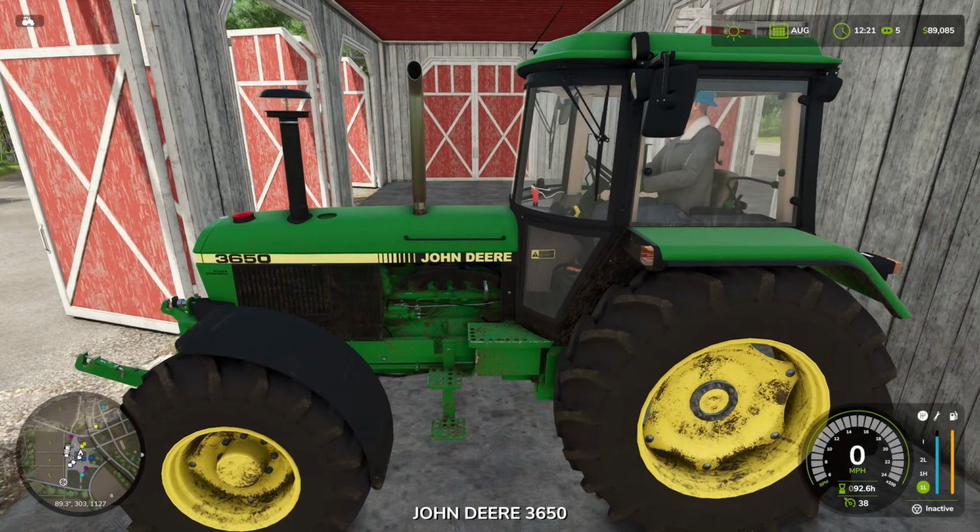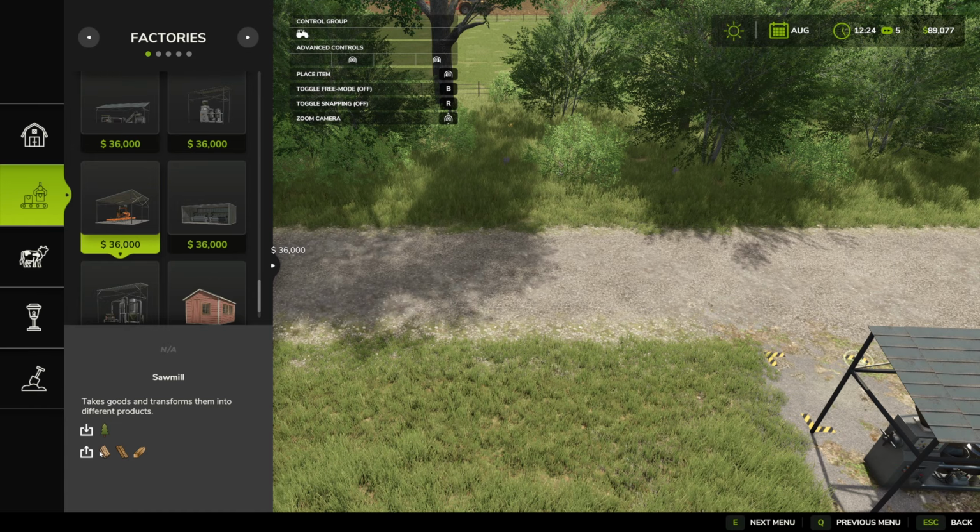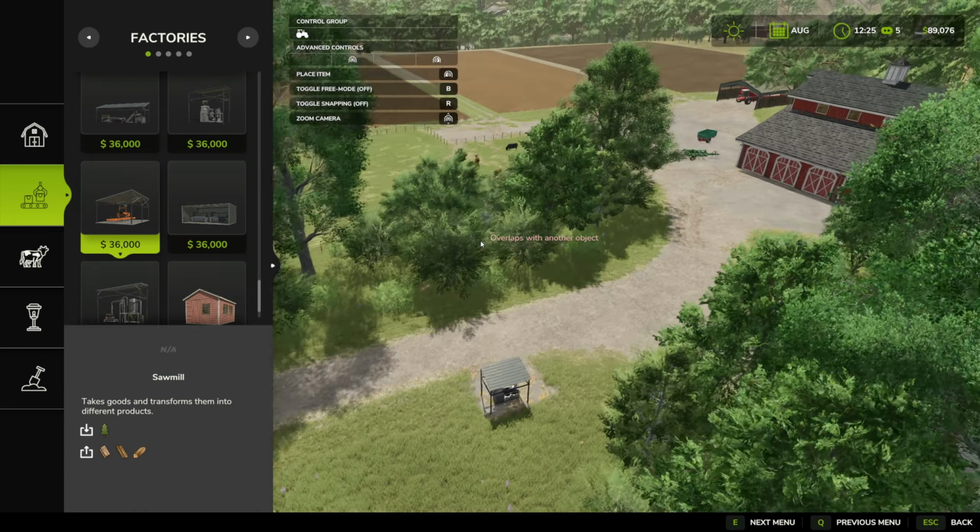Factories. I want, please, potentially. It looks like we probably will have to take some loans at some point in the future, but I said we were going to put down this, and we're going to be putting it down today. This is our sawmill to make boards, planks, and wood.